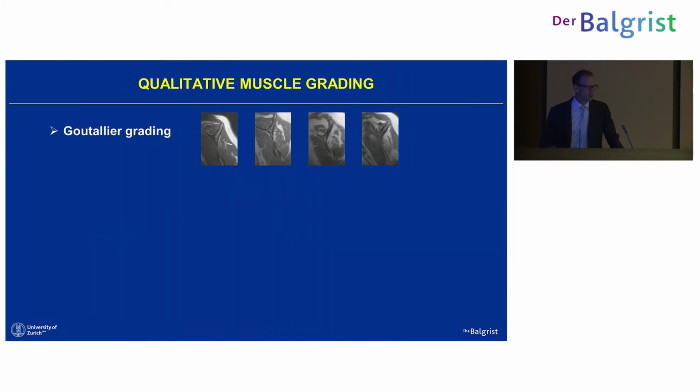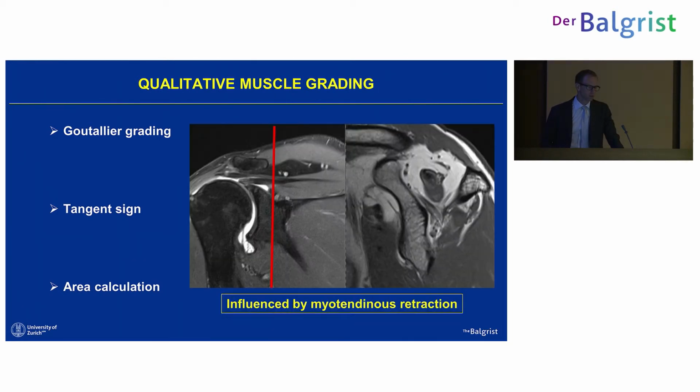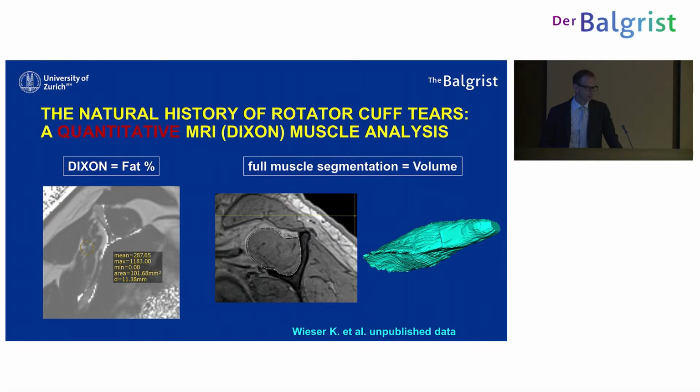So all of this published data relies so far, however, on qualitative muscle judgment. So we grade the fatty degeneration according to Goutallier. For the atrophy, we can use the tangent sign, or we can do an area calculation on a predefined MRI cut. But all these grading systems are strongly correlated to, and therefore biased by, the myotendinous retraction.